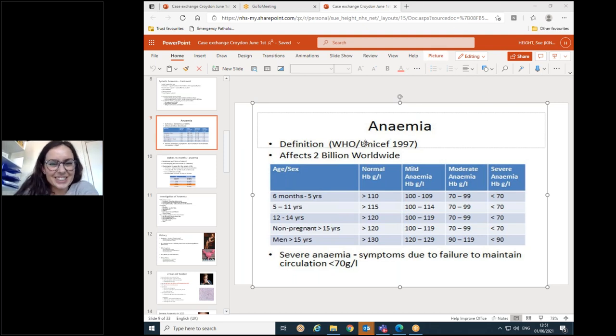Anemia. Very, very common worldwide. As you can see, there's an age-related range, but essentially less than 70 is considered severe, which is when it's considered that it's not enough to maintain circulation. But we know that children do cope remarkably well at less than this.